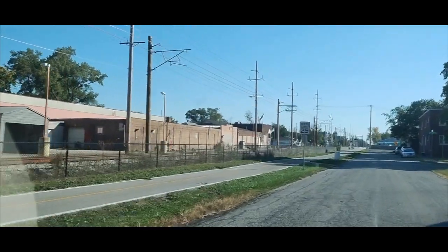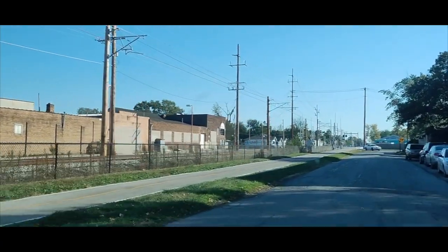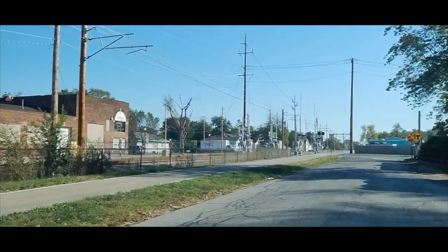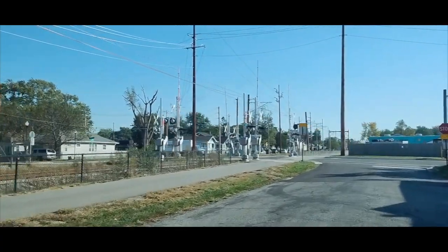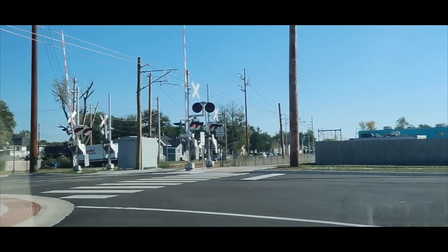Some more nice industrial stuff. I love old warehouses, old buildings that were built from like the 1910s, 1920s, 1930s, sometimes even the 1940s. This is 1950s, when stuff started getting that cold corporate look. And here we are at Conkey and Lyman.